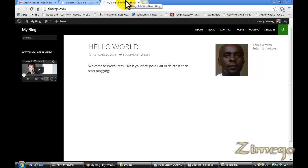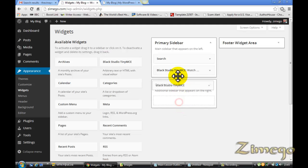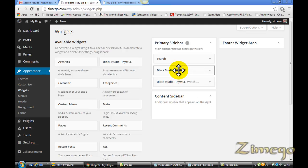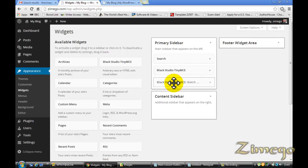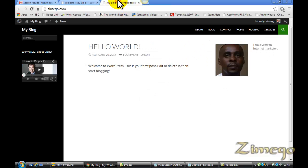I think I don't like this. I prefer how it was before. So I just move it back. All you do to move this is grab it and hold and then move. Click on it, grab it, and then move. Okay, that's just all about it, and it saves automatically. So let's see it again.